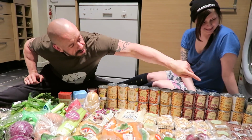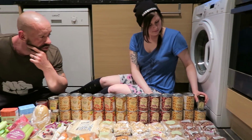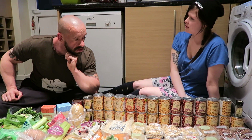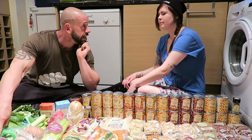Speaking of herbs and spices, we've got some Italian seasoning down the end there. It's the only thing we'd run out of. So that's something we heavily spice and herb off. What about fresh herbs? Brilliant. Yeah, get them in there. But dried is alright.